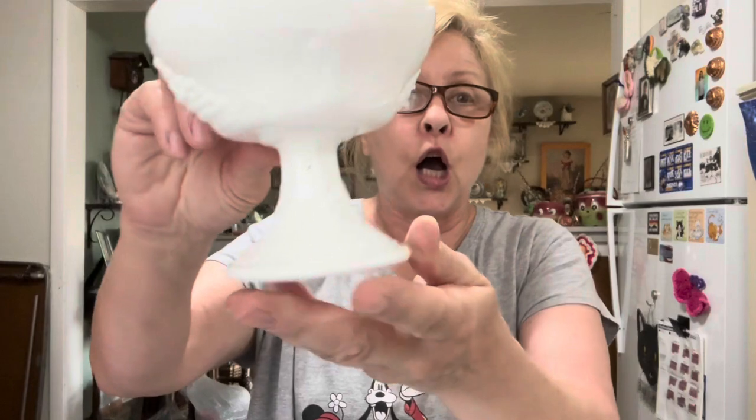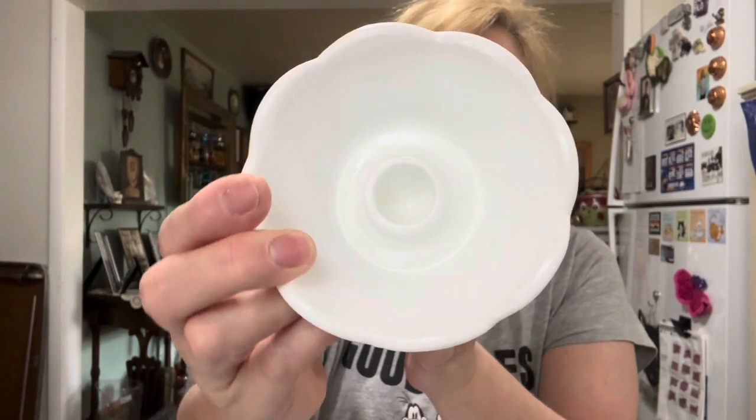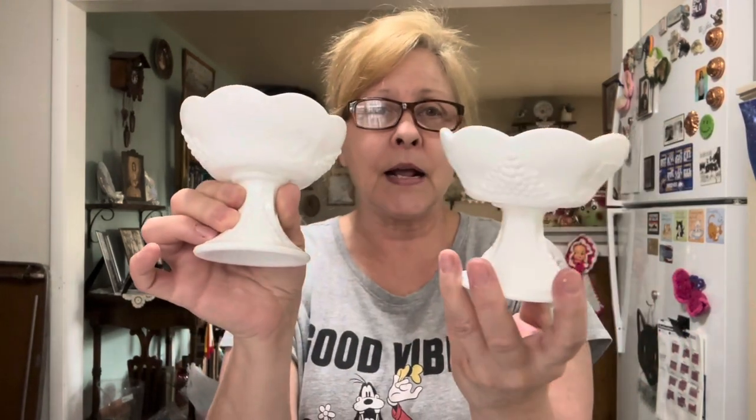I got two pairs of these beautiful grape and leaf pattern taper candle holders. And both sets are in perfect condition. I just have to wash them. And I believe these are Westmoreland. And I just think they're so beautiful. You could use these at any time of year. You could change out the color of the candles you put in them for the holidays or the seasons. They're just timeless. So I got two pairs of those.